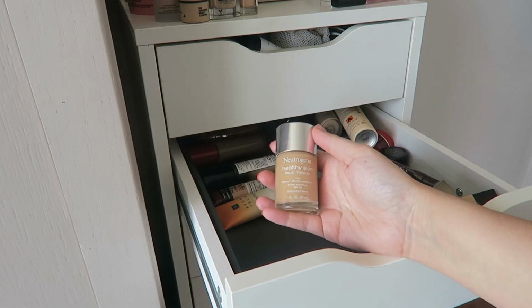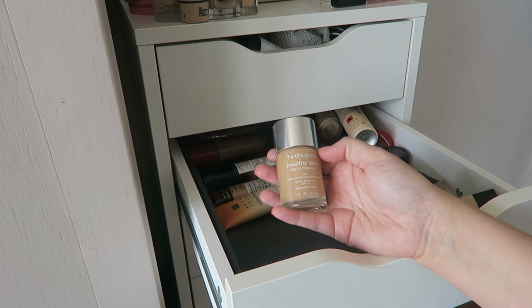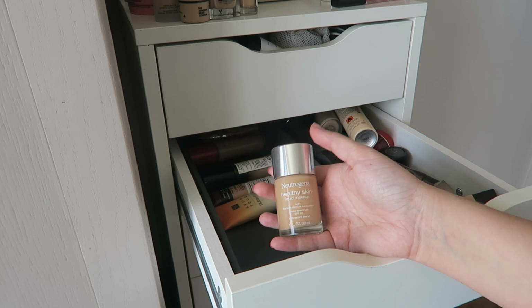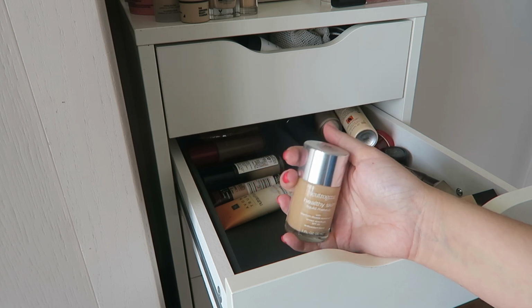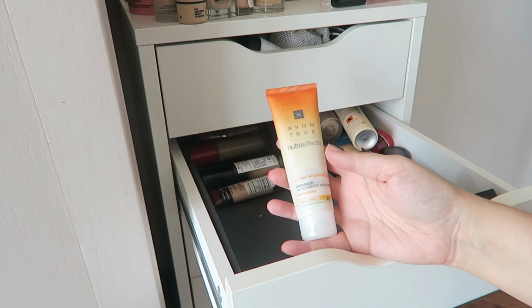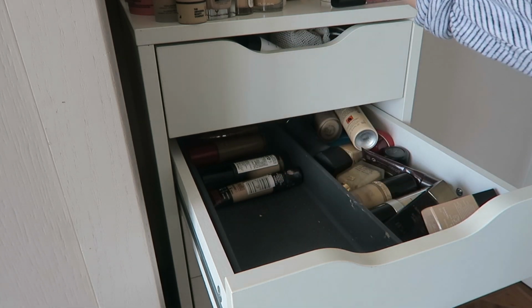This Neutrogena one, you can't really get this in the UK, and I've hardly used it. It's a really dark shade for me. I got it when we were in America, when we went to Florida like a year and a half ago. I can't use this shade at the moment, but I feel like it's a good summer one, so I'm going to keep that one. I then have a tinted moisturiser that my grandma actually gave me recently from Avon. I'm going to keep that because it's quite good for at-home days.